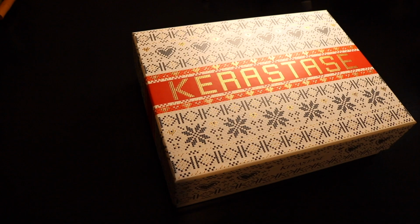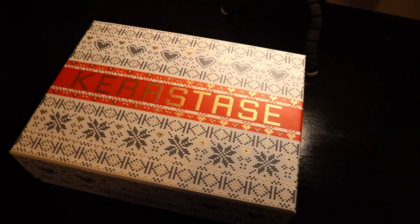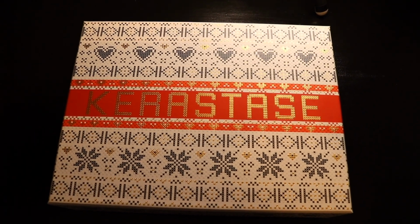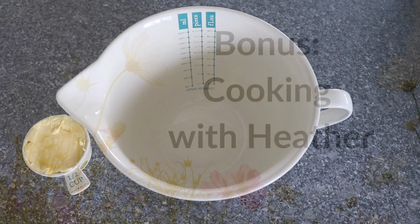The third is self-care. This month I was able to treat myself to a visit to the hair salon and I picked up some expensive hair products. The best part is that I love the pretty box that it came in and I'm using it for storage. Speaking of treats, this month's Bonus Cooking with Heather features my favourite treat, Neiman Marcus cookies.